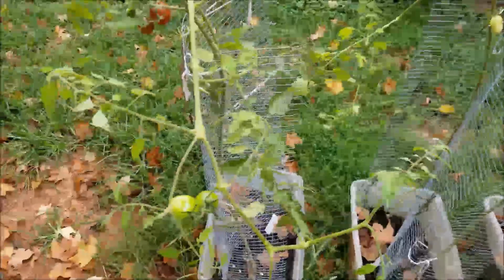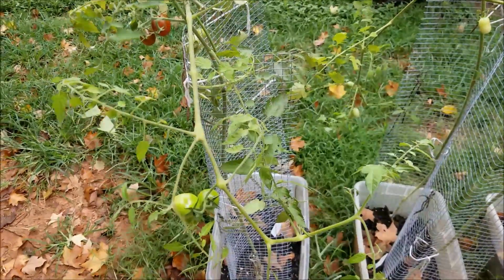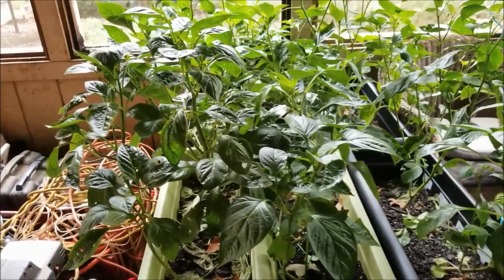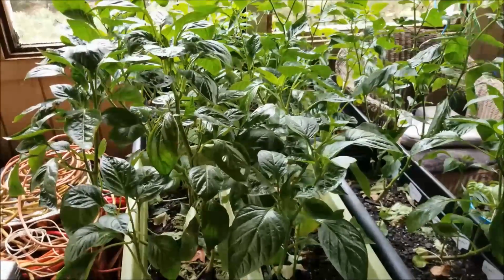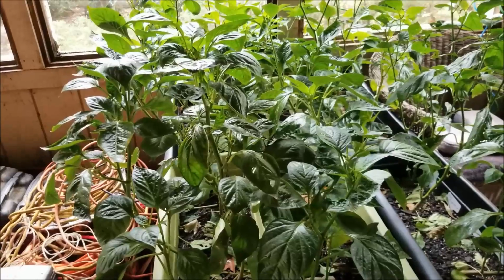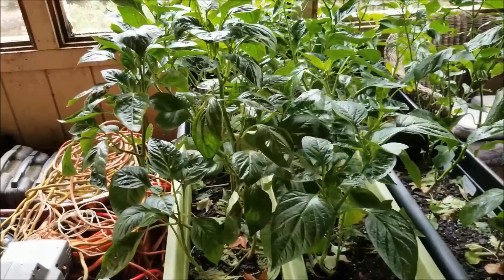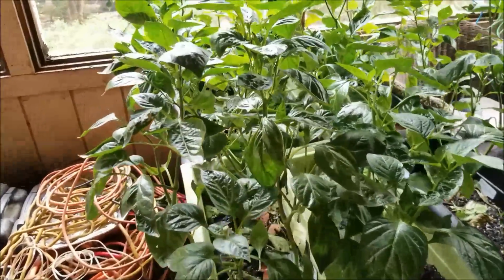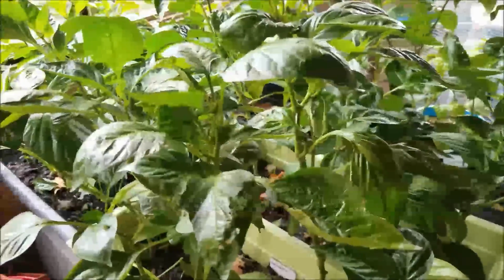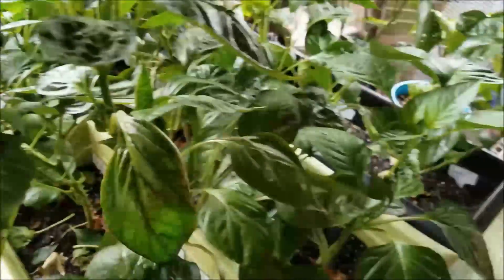Give me a second and we will go and check out the peppers on the porch. So here we are on the porch with my peppers. We did have a mishap yesterday. My husband was trying to show me something, and when he leaned in, he accidentally broke off a branch that had our yellow bell on it. Shit happens. The peppers are looking pretty good. They're behind by a week or two, but other than that, they're looking pretty good.